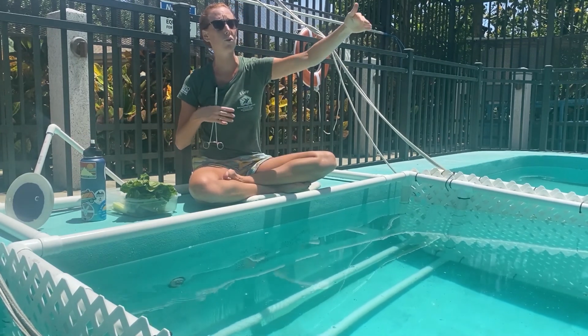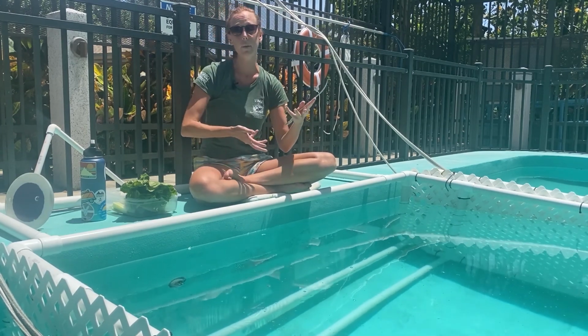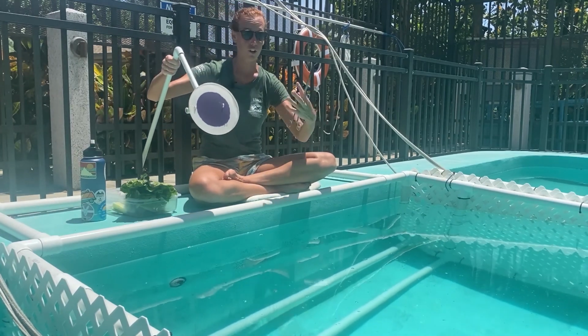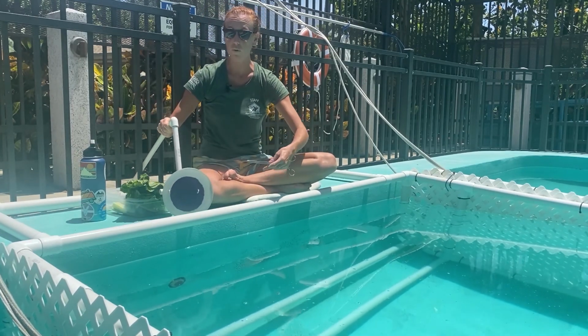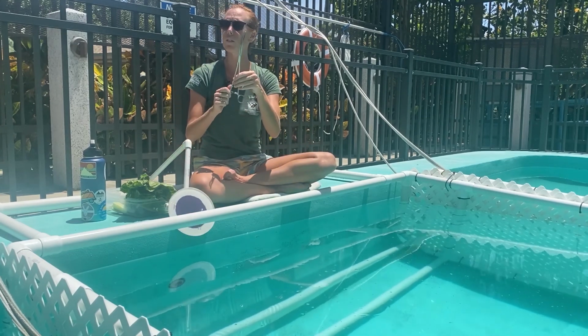We have a very large pool. If we need her to come up to us, if we need to adjust her backpack, if the vet's coming, if we have to evacuate her for a hurricane, it's really easy for her to come up to us once we drop this target in the water, because she knows snacks appear. She's very food motivated.